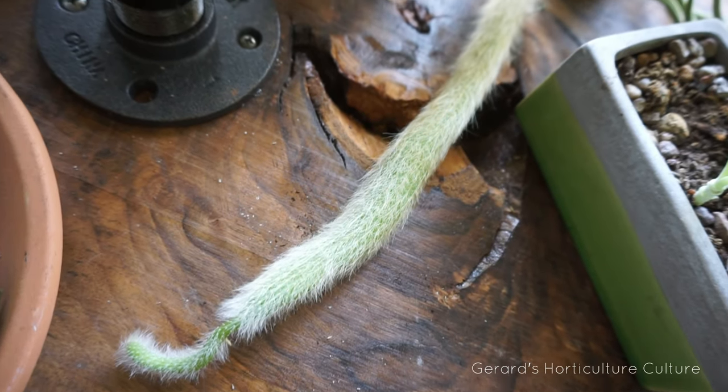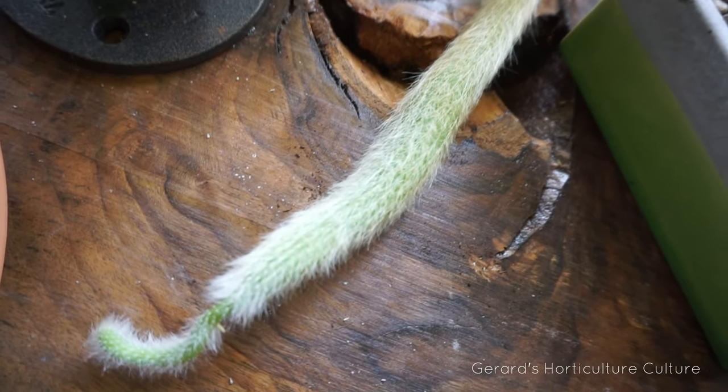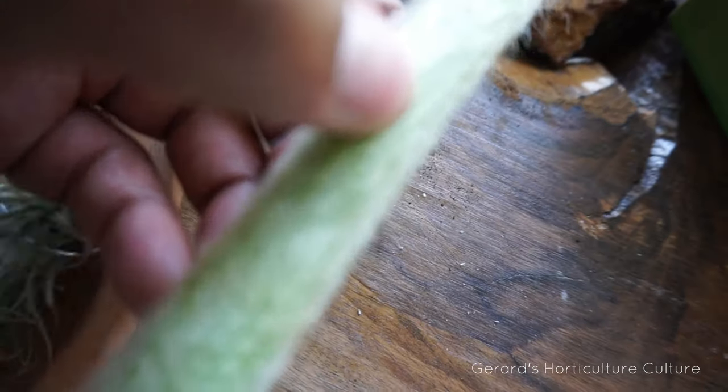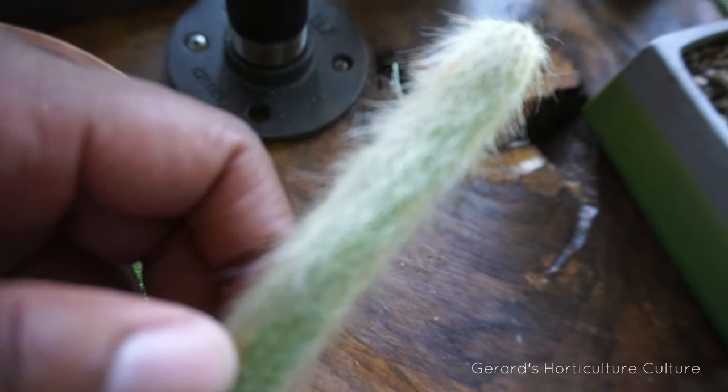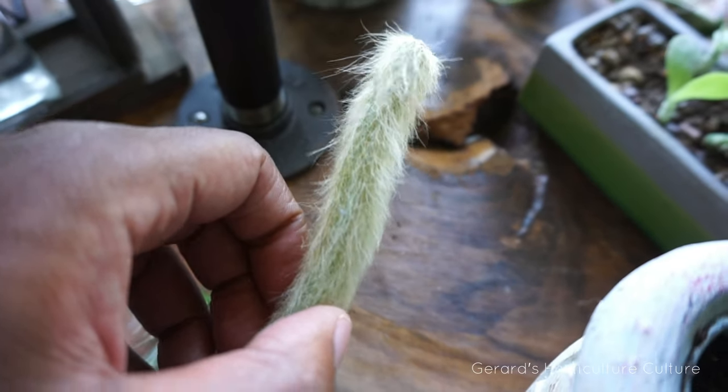A couple other things I have to show you. My monkey tail cactus, it's still, what do you guys think? I hope it can happen, like somebody's growing this somewhere, because I do believe that's a root. And I think I'm just going to pot it. I'm going to pot this up now, or lay it on the ground and pot it. Kind of submerge it. I'm not sure what I'm going to do.